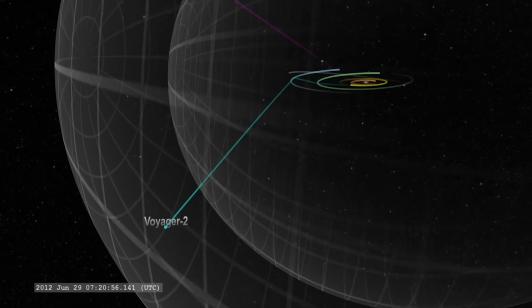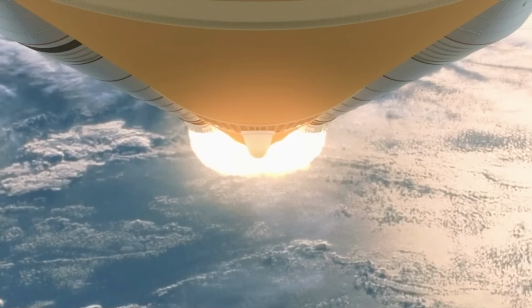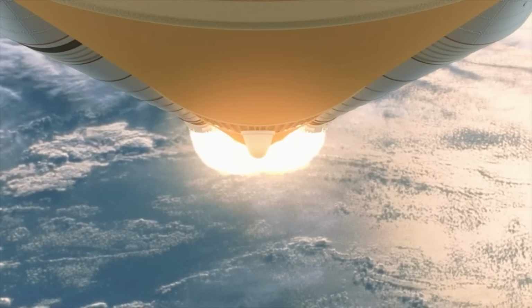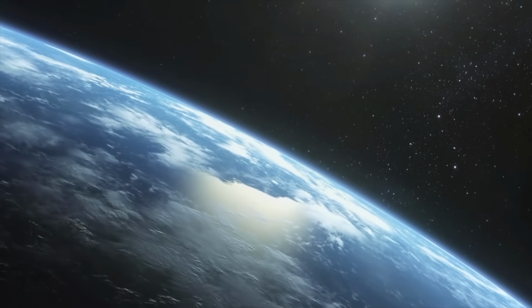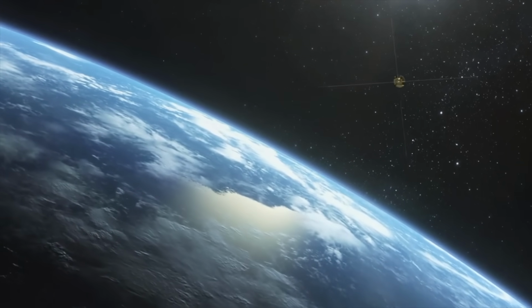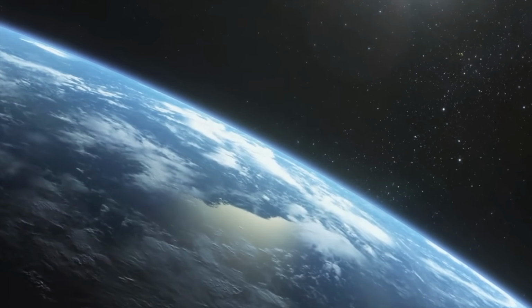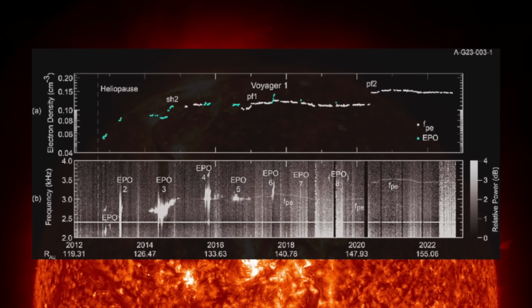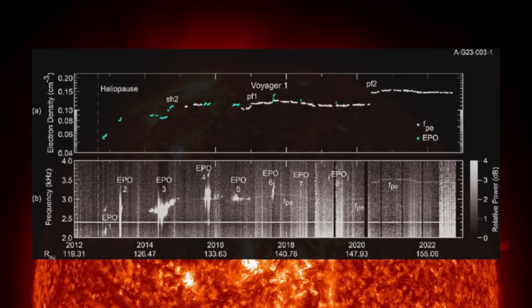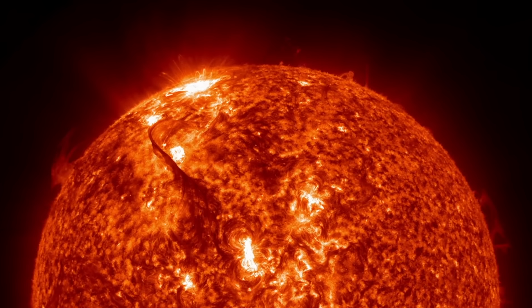Given that plasma at Earth's atmospheric pressure has an electron density of 10 to the power of 13 particles per cubic centimeter, that's 10 with 12 zeros after it. These amounts measured by Voyagers 1 and 2 outside the heliosphere may seem tiny, but they're significant enough to warrant our interest, especially since it's not clear what causes them.